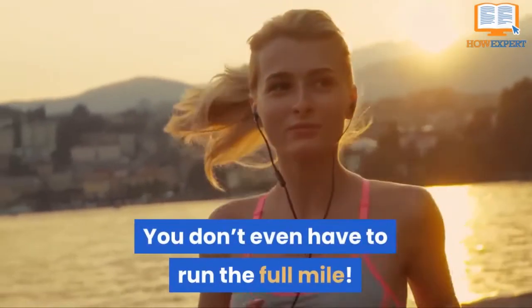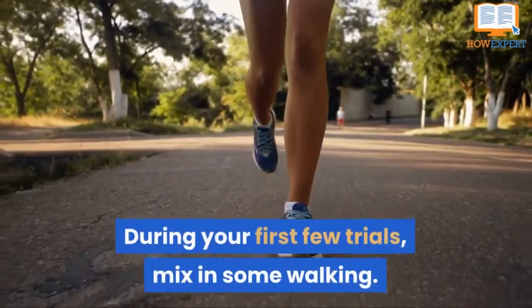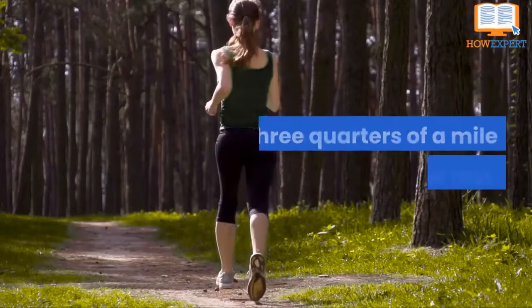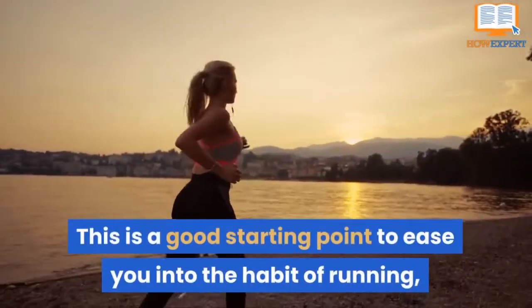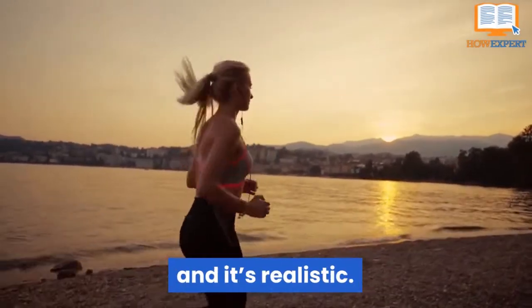You don't even have to run the full mile. During your first few trials, mix in some walking. Jog 3/4 of a mile and walk the rest. This is a good starting point to ease you into the habit of running, and it's realistic.